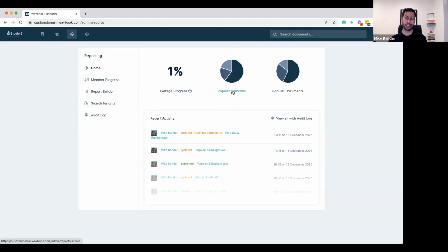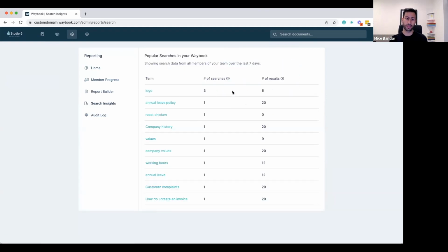But if you want to jump in deeper into that, just click on that or head over to the Search Insights. And this will show you all of the searches that your team have performed on your Waybook account in the last 7 days. Now, of course, that information is anonymized, so we don't know exactly who has searched for what, but you're able to see how many times an individual term has been searched and, of course, what number of results come up. So logo is the most popular search term here. It's got 3 searches and it has 6 results.